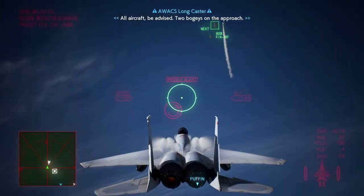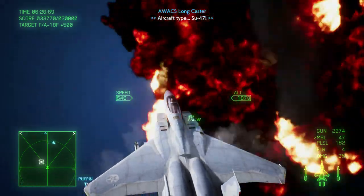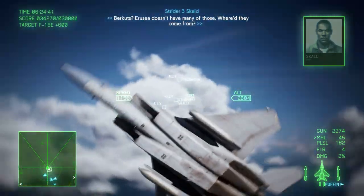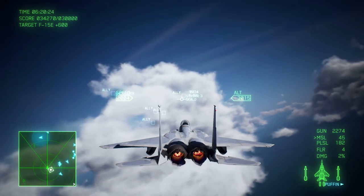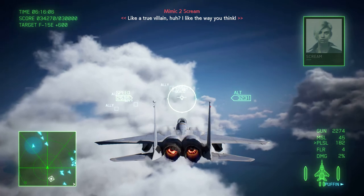All aircraft be advised. Two bogeys on the approach. Aircraft type SU-47. Merkins. The ocean doesn't have many of those. Where'd they come from? Hey, Rage, can I kill him now? I've waited long enough. Use the confusion to get out of six. Like a true villain, huh? I like the way you think.